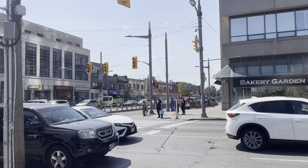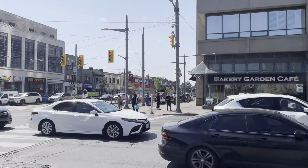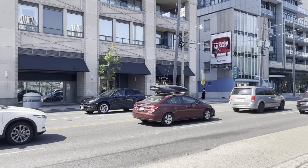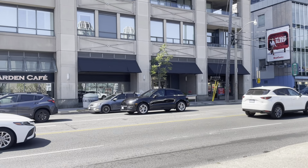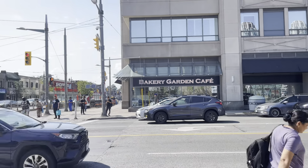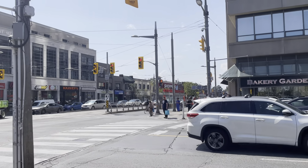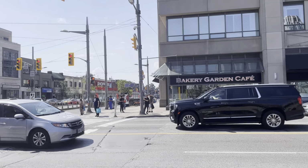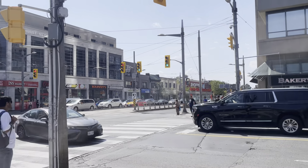So far it's been a fun walk on a nice sunny day. And we got lots of traffic going northbound along Bathurst Street. I mean, some traffic, but not all, but it is the middle of the week and it's a weekday, of course.